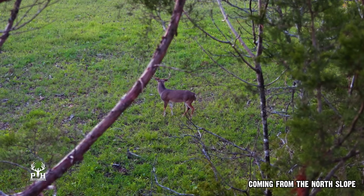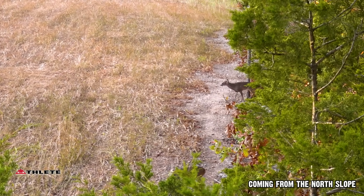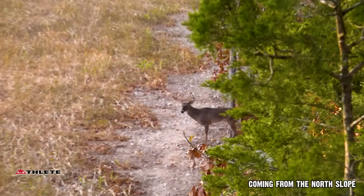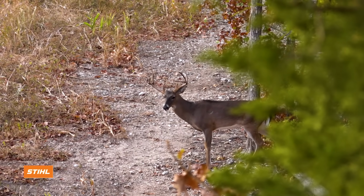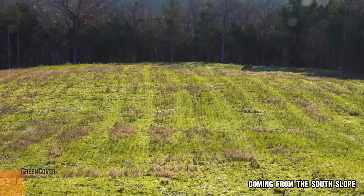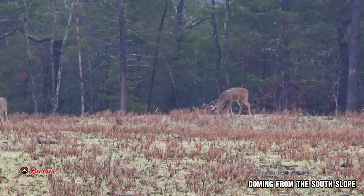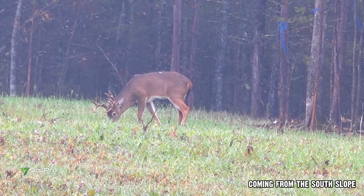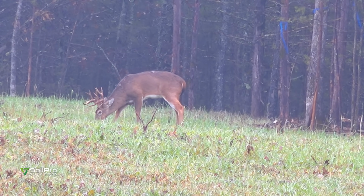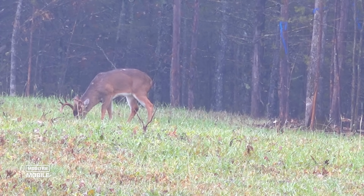During the pre-rut, most of the bucks that we've seen are coming off from the north slope. We've got the dark, cool, shady north slope that has acorns. When bucks during the rut are looking for those receptive does, or during the late season after the rut, they're bedded close to food, needing that south-facing slope to receive more sunlight. They can come off that south side and cross and feed into our food plot.